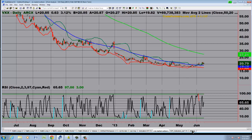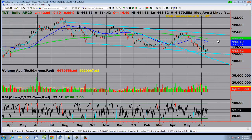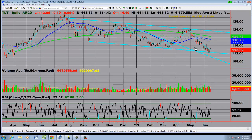All right, now let's take one other look. Let's take a look at bonds, because bonds are the key to this market. Let's just focus on the most important elements. Right now, the biggest concern is, can the market sustain a rally with higher rates? You can see the TLTs here clearly tested the bottom of this channel here.